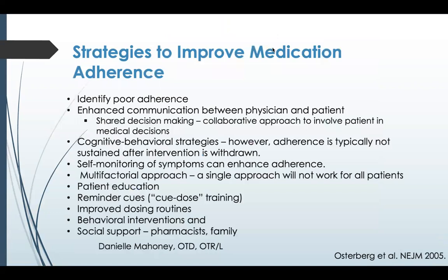So strategies to improve medication adherence. The first step is identifying the poor adherence, doing some type of assessment to recognize that the person is not adhering to their medication routine. Enhancing communication between the physician and the patient. So shared decision-making, collaborative approaches to involve the patient in medical decisions. Cognitive behavioral strategies. However, adherence is typically not sustained after this intervention is withdrawn.